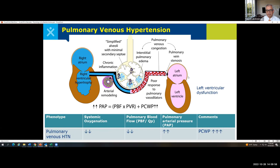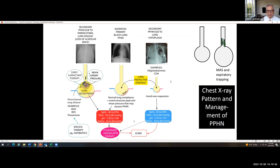Similarly, you also have pulmonary venous hypertension, which can be due to pulmonary vein stenosis or left ventricular dysfunction, in which there is already interstitial pulmonary edema. And when you add a vasodilator on top of it, things really don't go well. Here, the main reason why pulmonary arterial pressure goes up is because pulmonary capillary wedge pressure in the post-capillary area is high, and that's the reason for backup pressure. But the important thing to remember is that there is already some interstitial pulmonary edema here, and giving an inhaled vasodilator can complicate things in this particular condition. So given this varied appearance, it's really important to get an X-ray and figure out what you're dealing with.